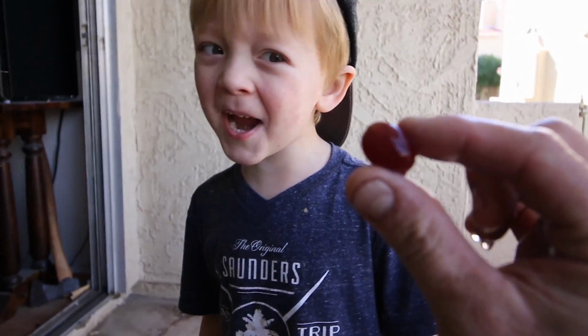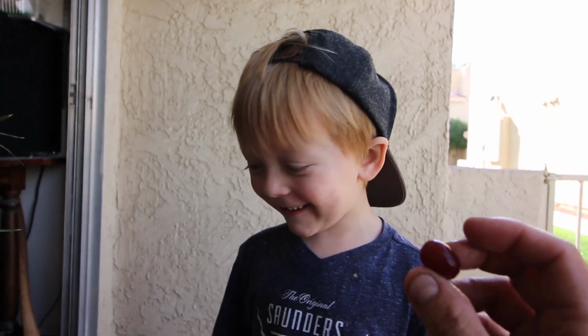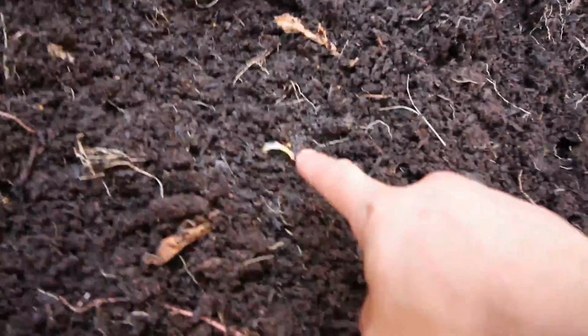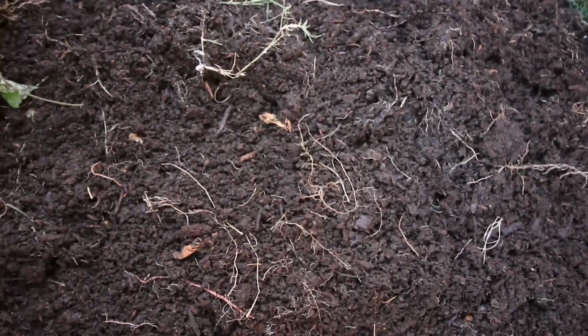Look what else I found. What? Another dead fish? Another grape? How many grapes did you put in there? I think a ton. We gotta get rid of this dead fish. Where is it? Where is it? Right here. Where'd he go? There we go. He's buried.